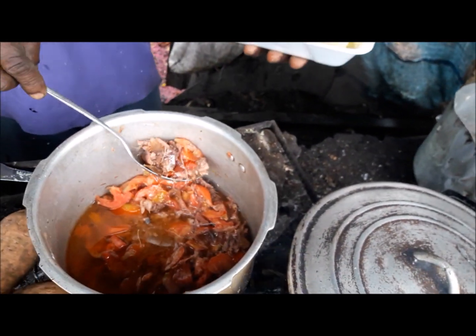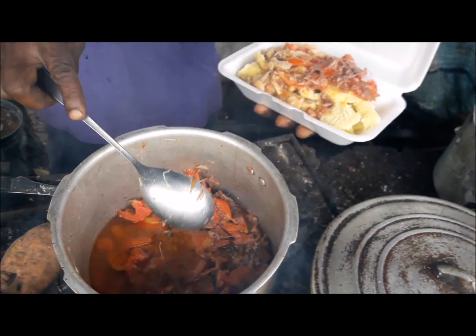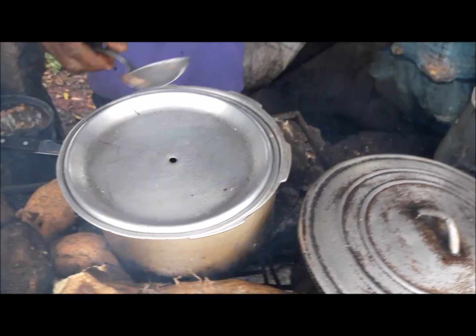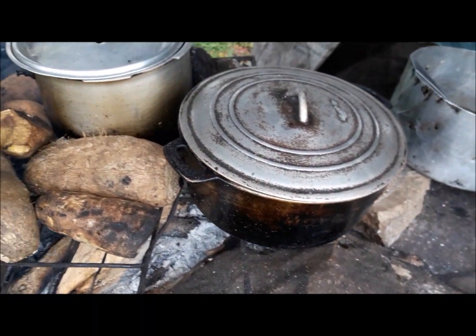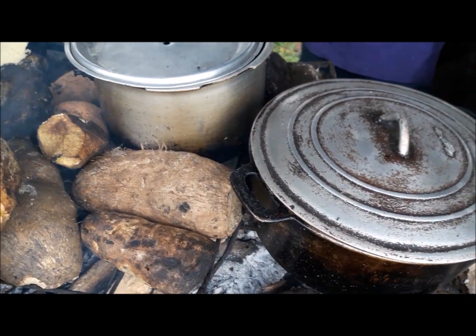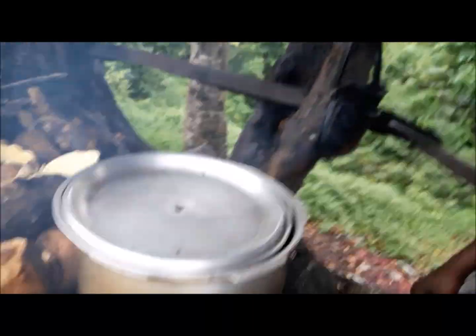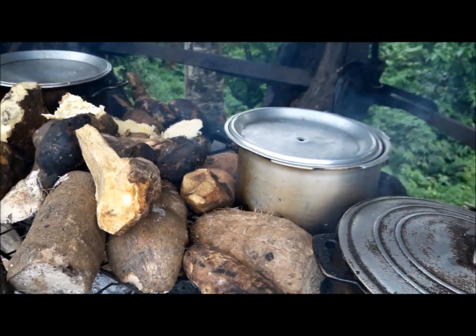Salt mackerel. All right, so how you cook that? What is on that? Onion and tomato, all of that stuff. Scotch bonnet pepper. All right, cool. And you normally just serve it up like that. Yeah. All right, just put it down there anywhere, my brother. I'm gonna take it from you soon. Thank you.